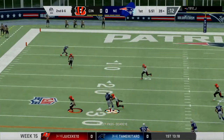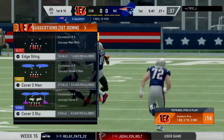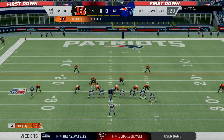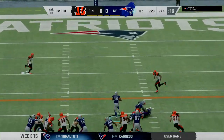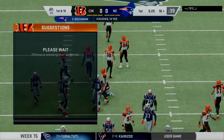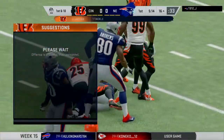From the 39, Jackson looking for Murphy, and he finds him, complete. And he's got another first down as the tackle's going to be made at the Bengals' 27-yard line. First and 10 at the 27-yard line. Lost the pass. They'll run on first down. Buchanan, and inside the 20 before he's brought down. That goes as a gain of 11 and a Patriot first down. Quite the opening drive march they're on right now.